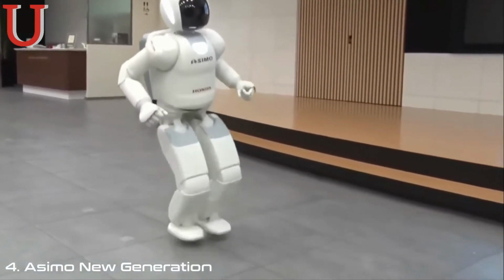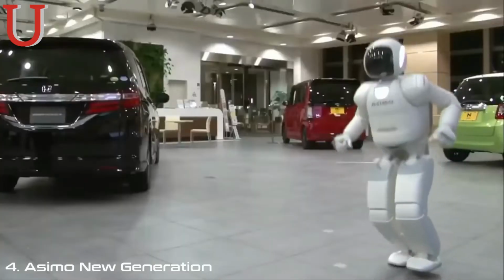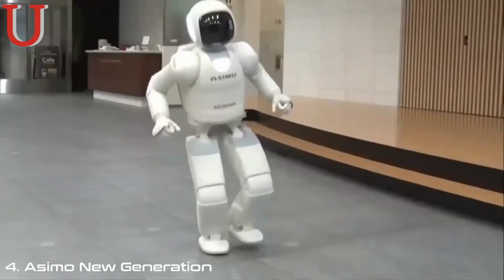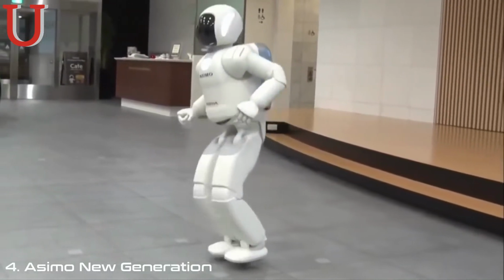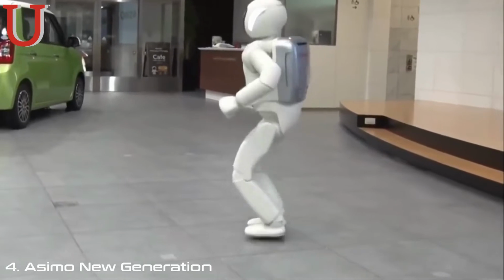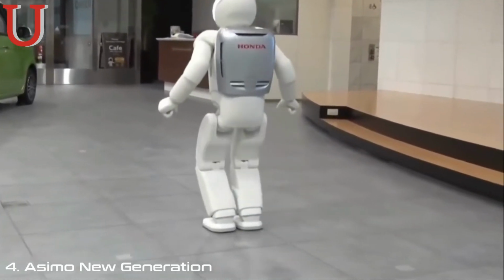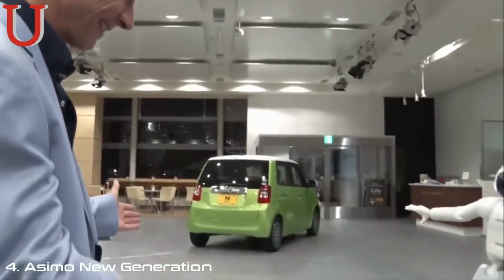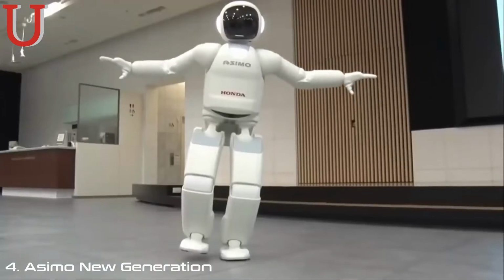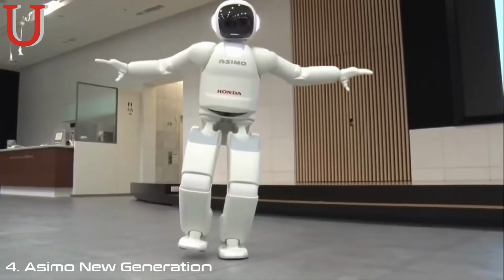Next, Asimo demonstrates its ability to jump on one foot. Its hip, knee, and ankle joints work together to perfectly absorb the impact of every jump. Asimo can also remain perfectly balanced on one leg.